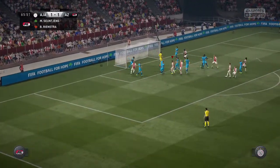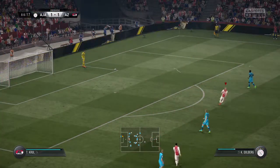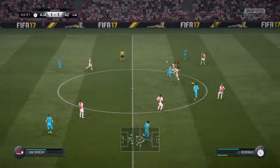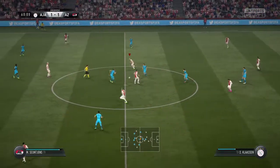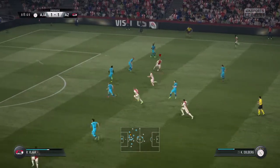And he's met it with his head. It is his party piece, that header, but not quite the success rate that he's had recently. Yeah, he's disgusted with himself for missing that, and you can see why. Gets his foot in there. 1-2, and having a little game of their own here.